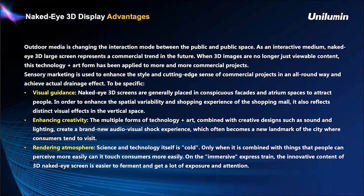And here we have more details of naked eye 3D display advantages. Let's go through the key points. First, visual guardians. Naked eye 3D screens are generally placed in really huge places and glass to attract people, in order to enhance the visibility and shopping experience of the shopping mall, and it also reflects the visual effects to the vertical spaces.